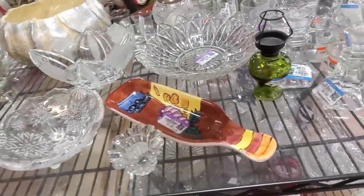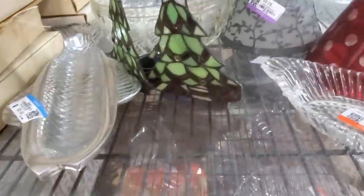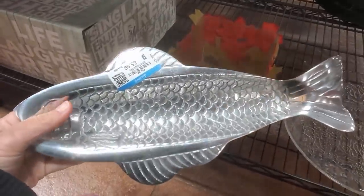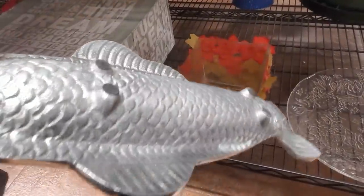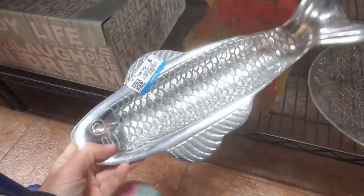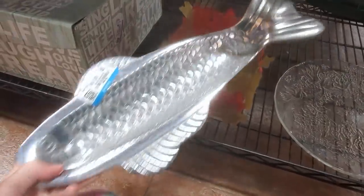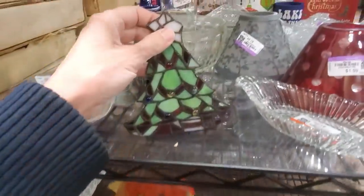All right, now my blood is pumping. I love finding stuff straight in the door. Always gets me going. Now I spotted this metal fish dish. Say that 10 times fast. It was $5.99. So I was looking for a mark, hoping it was like Arthur Court, which is a really good brand. And I could not find a mark. So I decided to leave this guy behind. I might regret that. If he's still there next time, I'll probably pick him up.